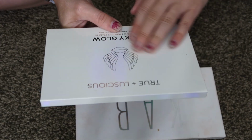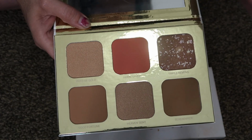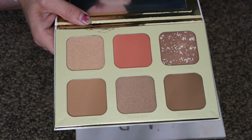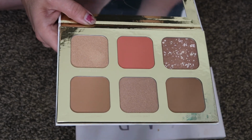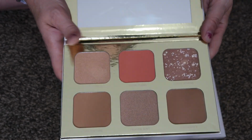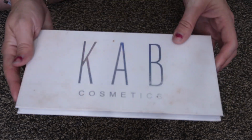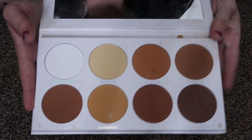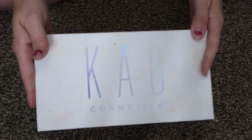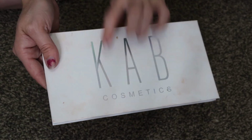The next one that I have here is from, what is this? Lucky Glow, but it has a bunch of bronzers, a couple, like a blush, I believe, and then some really darker highlighters here. I'm going to declutter it. I won't use it. There's this one from Cap Cosmetics. It looks like this. I just wasn't a fan of this brand. I felt like it was overpriced for the quality of the product.